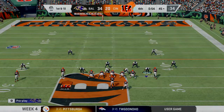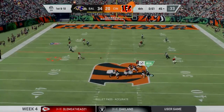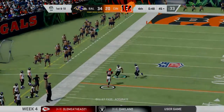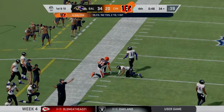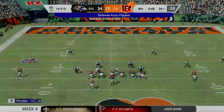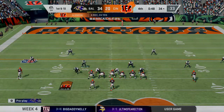1st and 10. From the gun, Dalton looks to throw. Got his man, it's Eifert. It's a Bengal 1st down, a pickup of 11. Back-to-back good plays have him on the move on 1st down.